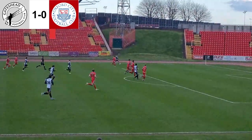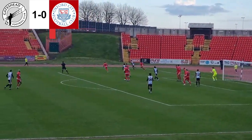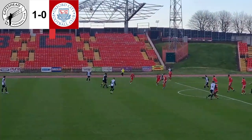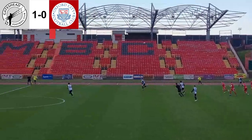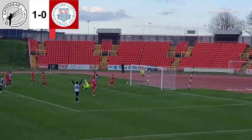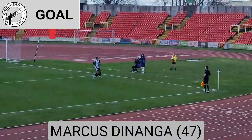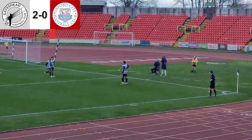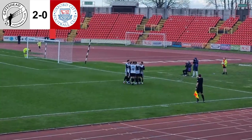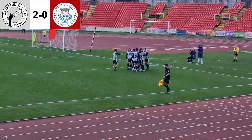Lovely ball over the top, and it sets Hannon away. Hannon, ball in. He'll go again. Grayson Francis. Through ball for Worman, cleared. Oh, chance here, maybe. Worman blocked. Again. Dananga! Smashing goal in the second half. Marcus Dananga finally gets his goal. Gateshead's top goalscorer is on target again, and Gateshead double their lead.